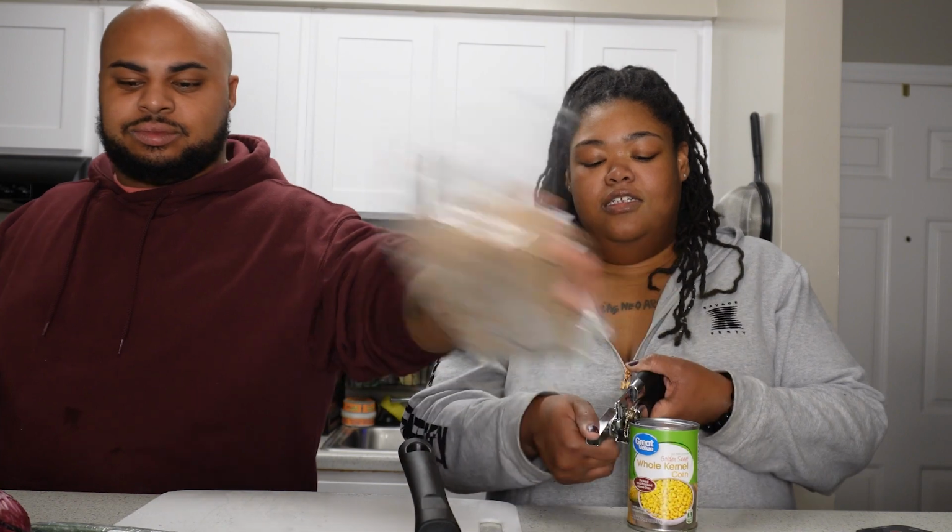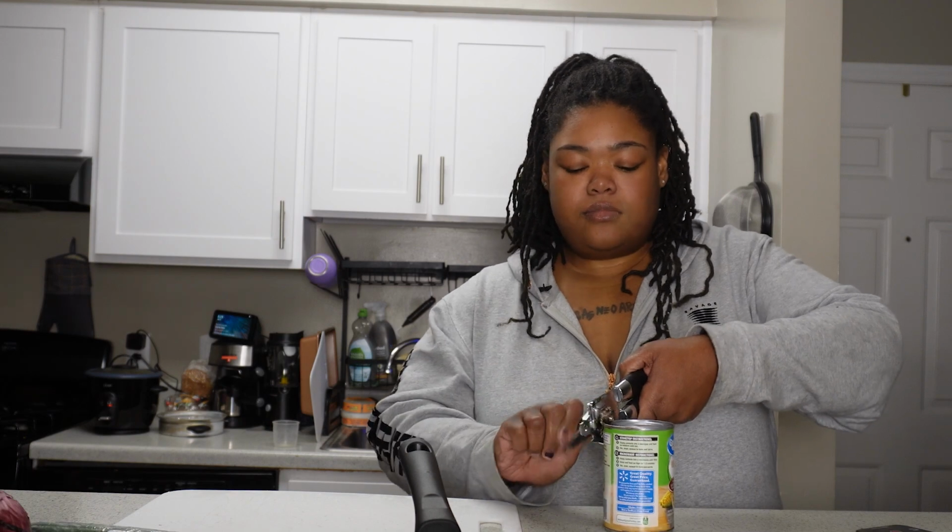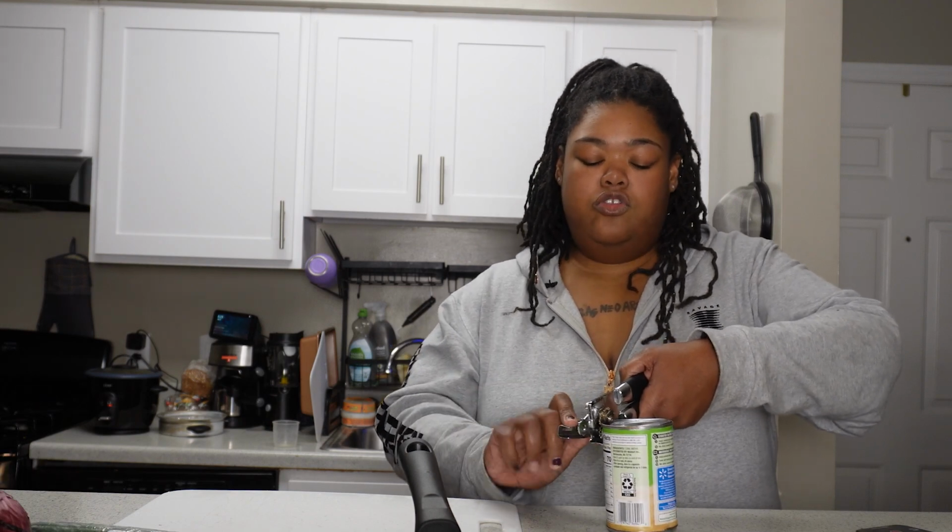So I decided to be helpful. I'm gonna do the corn while he chops the vegetables. So it's just a can of corn, and I'm gonna char it on the stove. Drain out all the juice, add a tiny bit of butter, and just cook it till it gets toasty. You can add seasoning too. We have everything but the elote seasoning from Trader Joe's. That's always really good on corn, so I'll probably use that.